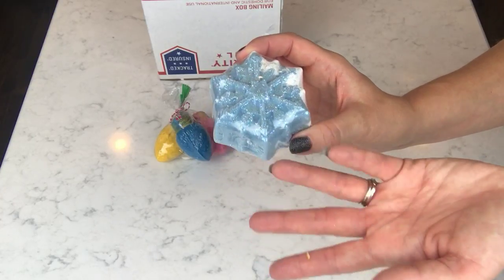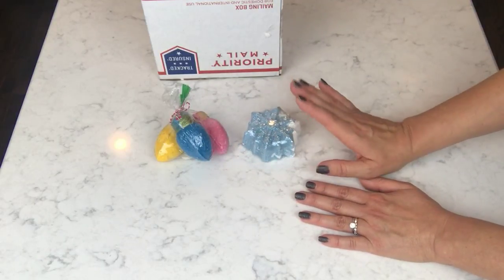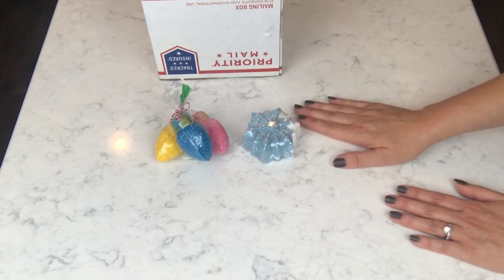She just sent me this out of the blue, just a little surprise box, and I think that's just so sweet. She told me that a little elf sent it to me, so I thought that was super sweet.